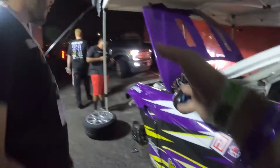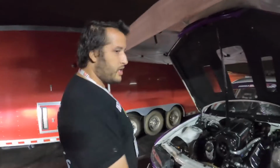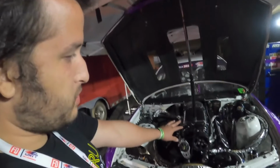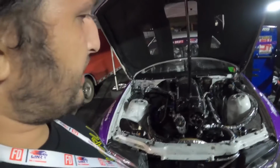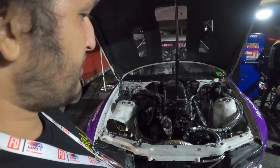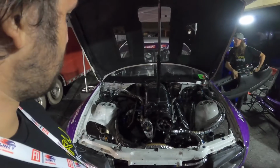All right, so tell us what's going on. Let's start under the hood, then we'll walk through the car. You guys can see this thing is nuts. So it's a 4.5 liter Whipple supercharger on a 441 cubic inch LS based engine. It's an RHS tall deck, fully built, dry sump.